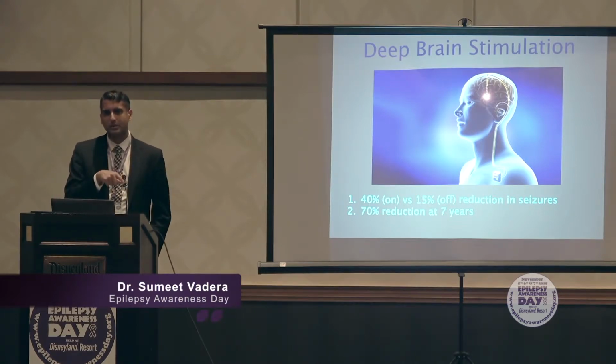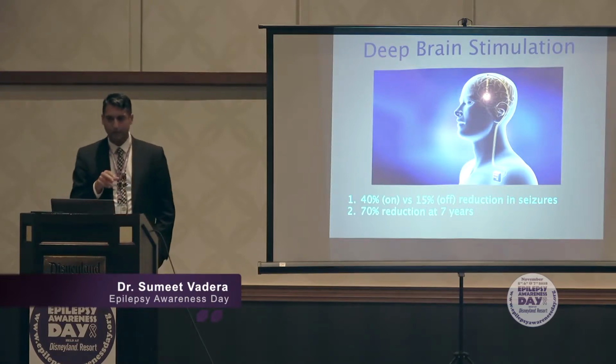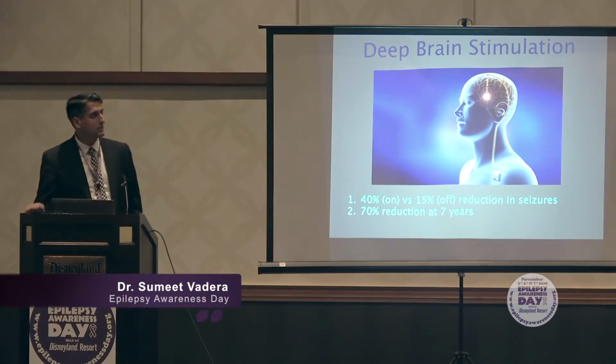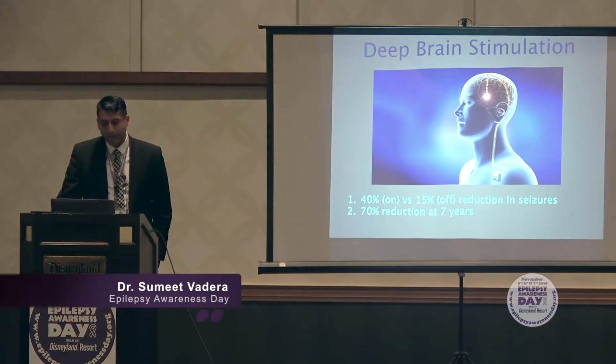It's not as smart as the other system in that it's not listening for seizures and sending shocks at certain times. It's just constantly sending a certain rate of stimulation, and for whatever reason, we see that there is some reduction in seizures in those patients. In the original studies, when they turned the device on, about 40% of people had a significant reduction in their seizures. When they turned it off, only 15% had a reduction. And then at 7 years, we saw that 70% of people in the entire group had a reduction in their seizures. So this is the newest device that we have available. Medtronic is the company that makes this device, and they only picked 21 centers to be considered centers of excellence.